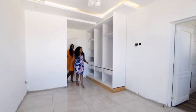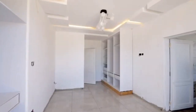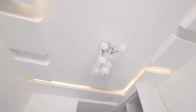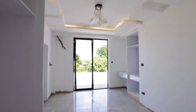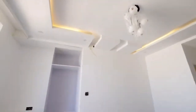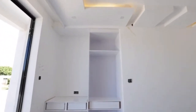Bedroom number 3. There we go. Oh, wow. So interesting how all of them feel so different. The shapes are unique. This one, I would think it would be a mirror of the other one, but definitely it's not. No, this is definitely different. So every room has a different personality for the different personalities who are going to live in the house.